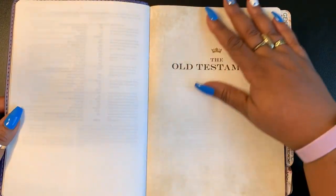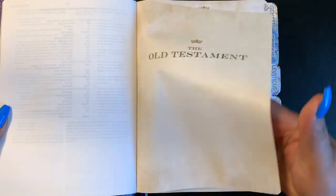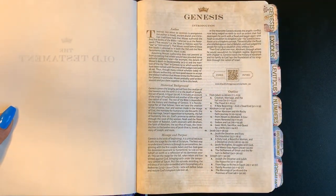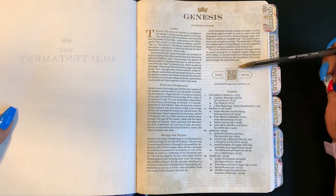All right, and then we get into the Old Testament, you guys. This paper is just beautiful. I love it. Bam, this is how it's looking. This is how it's starting out. We have an introduction, all right, to Genesis. Look at the little crown. Ain't that beautiful? Then you got the video intro.